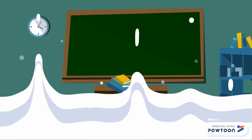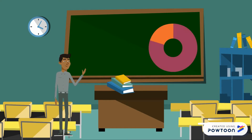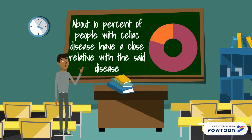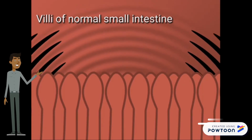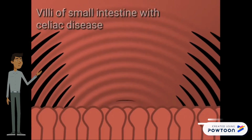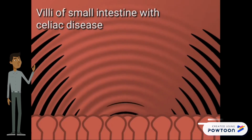The last disease that we are going to discuss is celiac disease. According to Dr. Atenodoro Ruiz Jr., about 10% of people with celiac disease have a close relative with the said disease. Celiac disease is an autoimmune disease where a person will not be able to eat gluten, as it will damage their small intestine. It is a genetic disease which can be inherited.